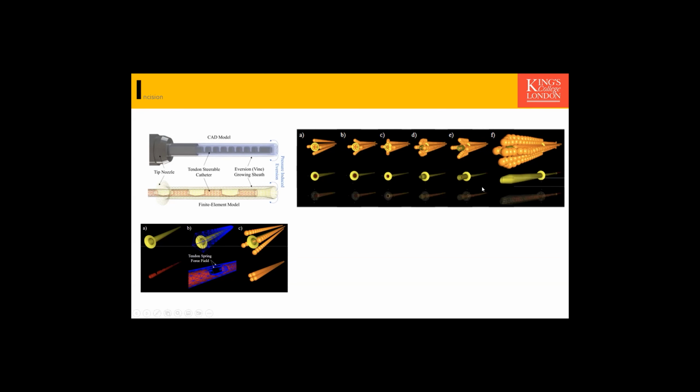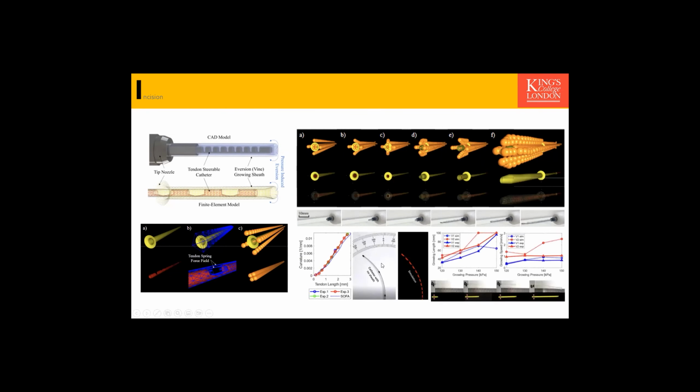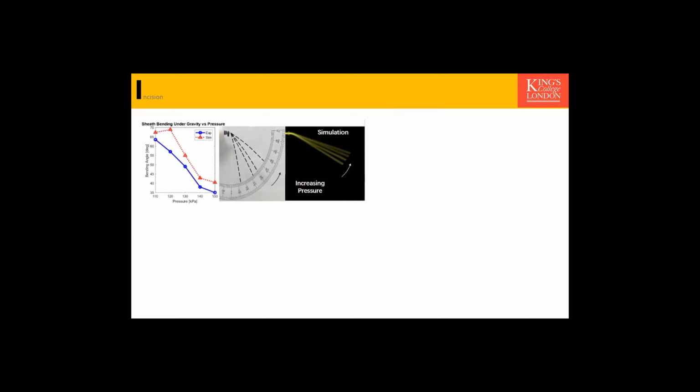You see instances of this growing here, and instances of the growing in our actual system, and the results of our verification studies. You can see for the bending of the catheter under tendon tension, we can get the simulations pretty good, and also for the effect of pressure on the growing speed of the robot. Although there are errors, we can get pretty close results from the finite element simulations and the actual system. But the miniature system design posed a lot of issues in our verifications.